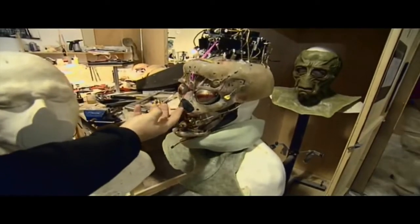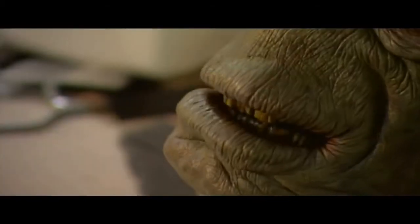So the lip syncing was already done for us. Now they've even refined all of the mechanics of moving the facial expressions.